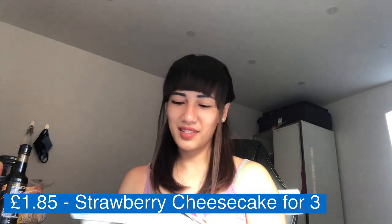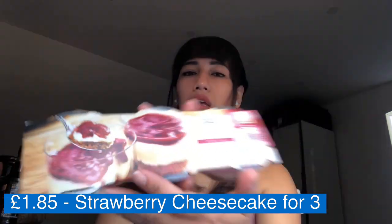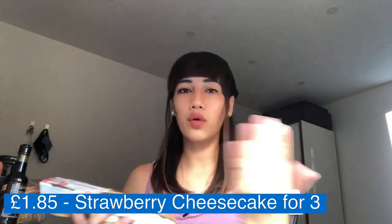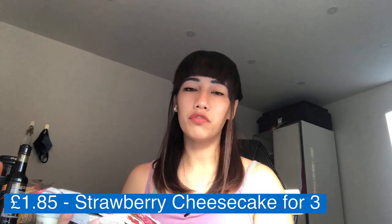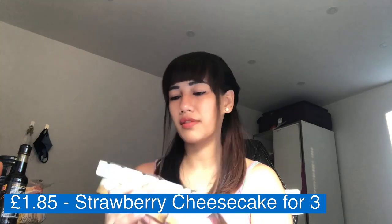Another pampering thing that I got are cheesecakes. So they do offer this. I actually saw a big one, like a round one, like a cake, but I was thinking, I don't think I'd be able to finish that in one sitting, so I took 3 little ones like this.